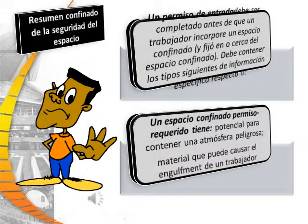An entry permit must be filled out before a worker enters a confined space and posted at or near the confined space. It should contain at least the following types of specific information concerning the confined space: potential hazards of hazardous atmosphere, as well as material that can cause engulfment of a worker.